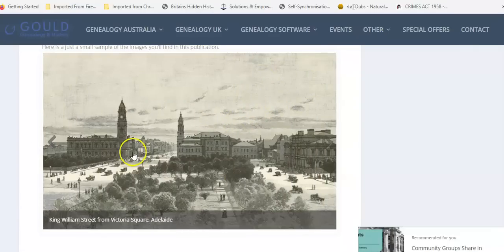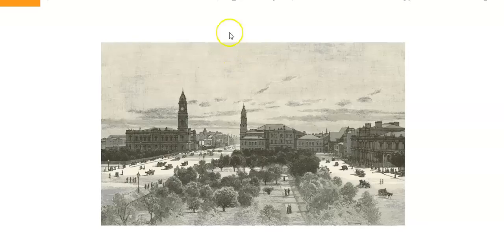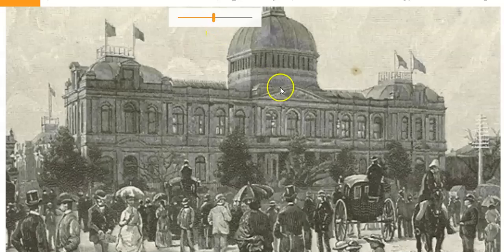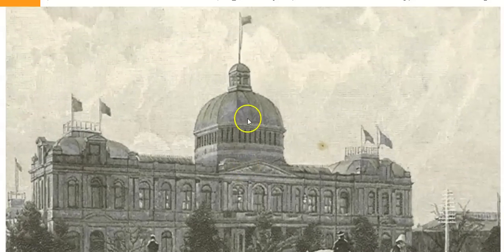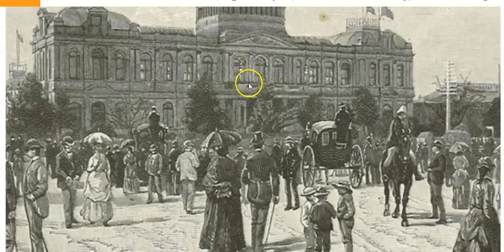But what I want to do now is let's go through and have a look at some of these pictures. So this is Adelaide, and this is Jubilee Hall in the 1880s. And as you can see, we've all seen this before. They've got the flags on the Antiquitech antennas. We've still got the iron railings that we see. Big dome with another dome, of course, on top. And just a huge, huge building.